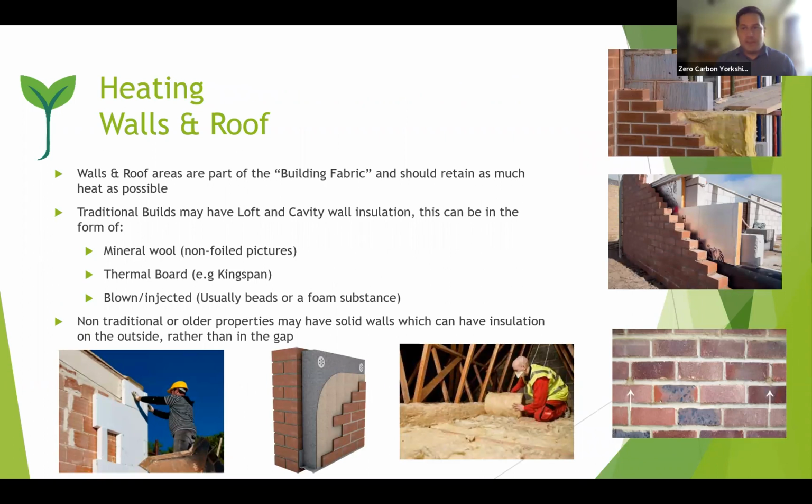So walls and roof first, a fabric first approach. Walls and roof areas are part of that building fabric and should retain as much heat as possible. This is the reason I used a thermal mug in the previous slides to demonstrate that, keep that heat in. Traditional builds may have loft or cavity wall insulation. If you don't have it, you should definitely look at that. It's a real quick win in terms of just keeping that heat where it should be.